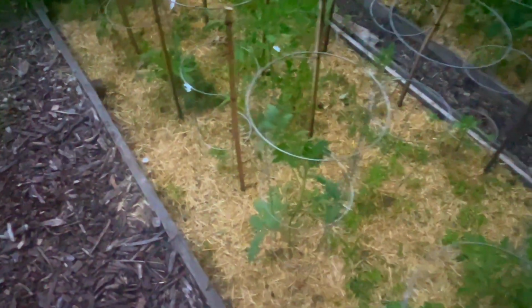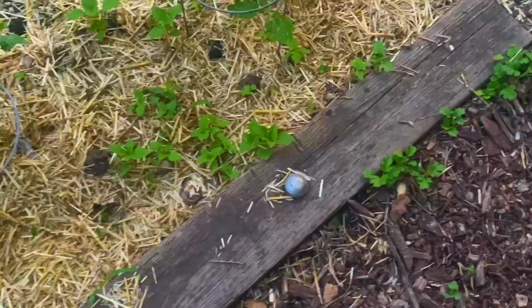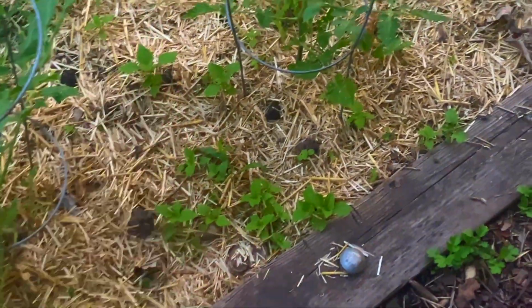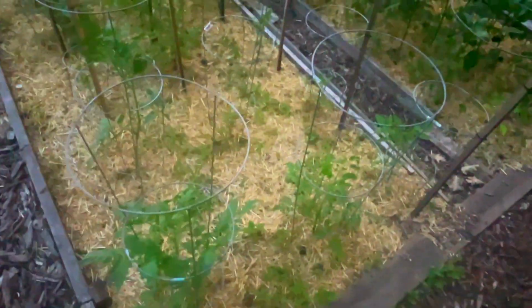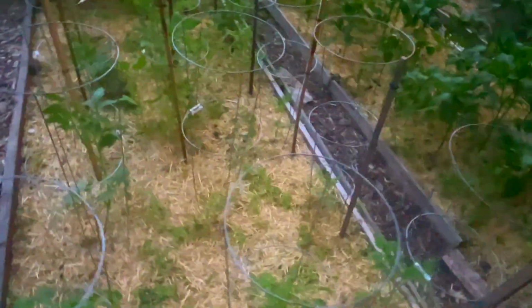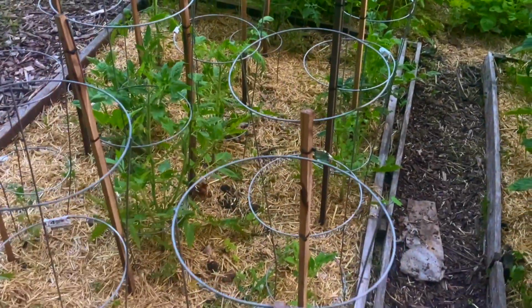As you can see, I've got the straw down around it just to protect the ground, but weeds are still growing through. And I'm just still wondering how much is actually being caused by the hay seeding my ground with weeds. But they're overall looking good. Some are growing slower than others. Like these here, still pretty small plants compared to like this one over here and those up front.